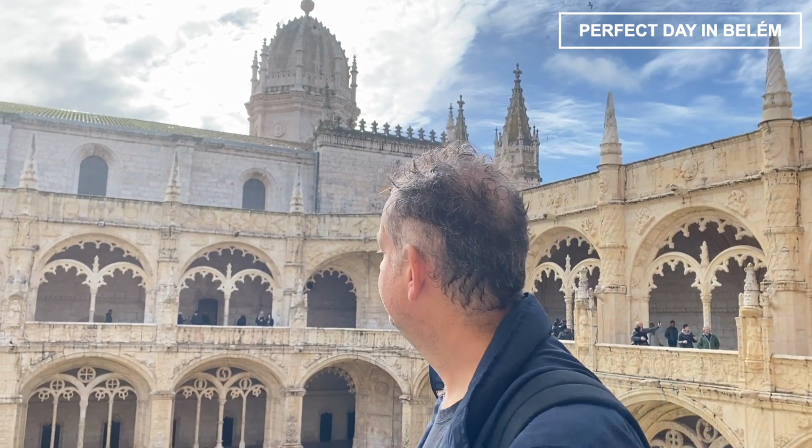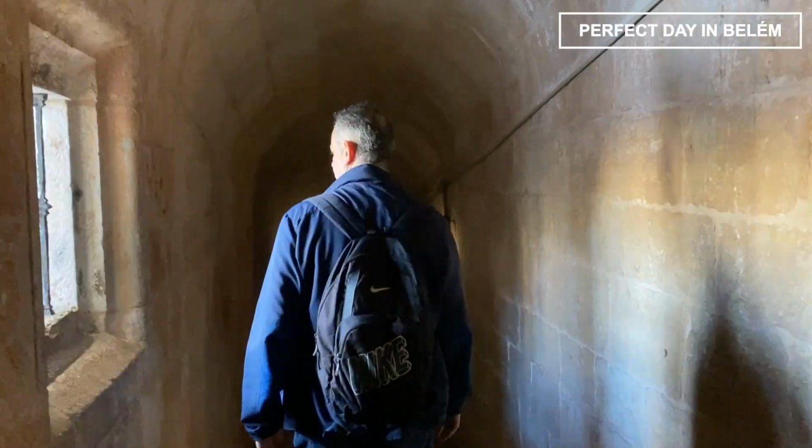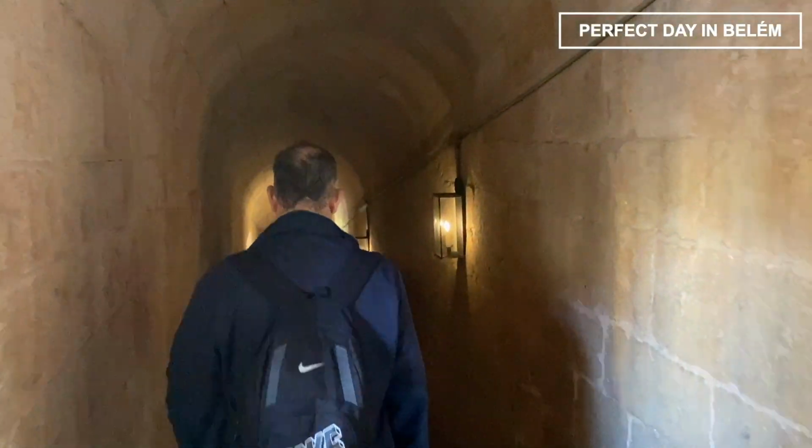Obviously a nice two-level cloister around a grassy area. Oh, it's really nice. I don't know whether it's limestone, it's like a white coloured rock, looks really good in the sun, which is finally out. You can walk around the entire cloister on the upper level before heading down a flight of stairs to explore the lower level.